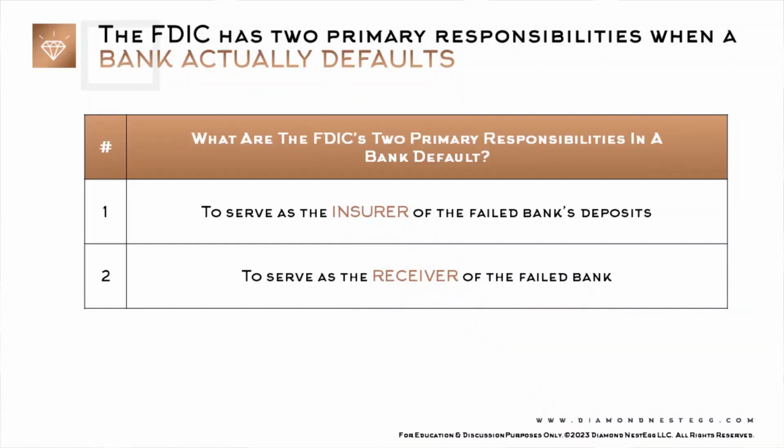Now, let's move on to the FDIC's second primary responsibility, which is to serve as the receiver of the failed bank. In this capacity, the FDIC sells and or collects the assets of the failed financial institution and settles its debts, including claims for deposits in excess of the FDIC's insurance limit.